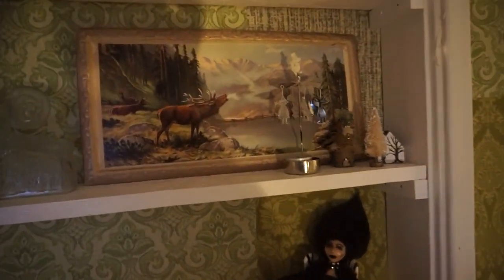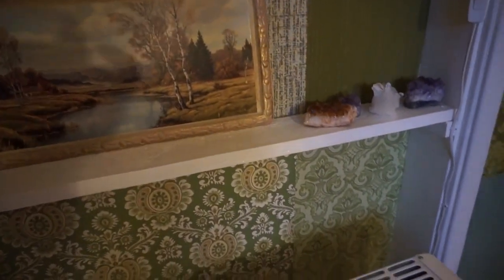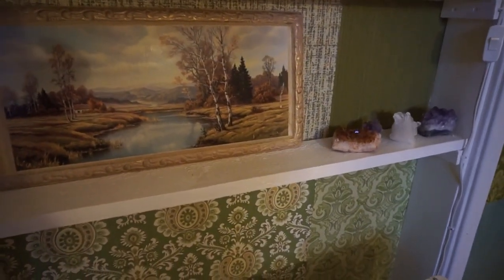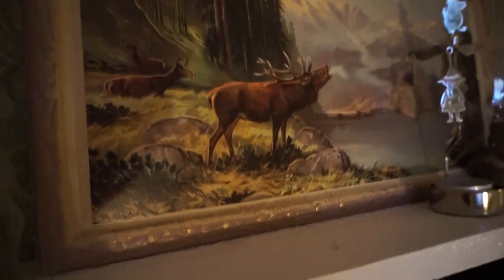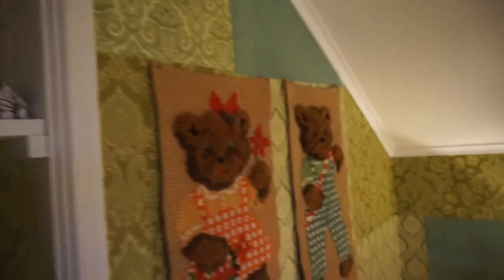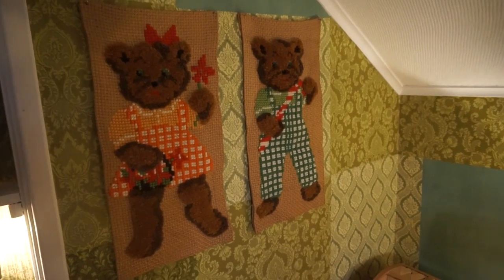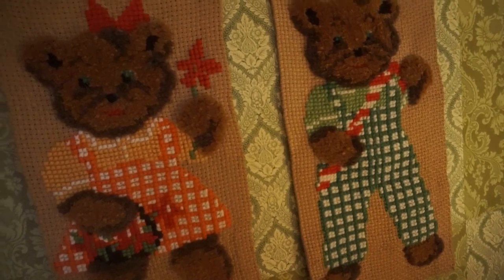Here is more of these super kitschy pieces of art. They are on cardboard. The frames and everything, they are in one piece, and I really love these. And these two my mother sewed when I was a baby. They mean very much to me.